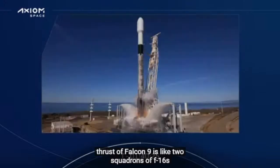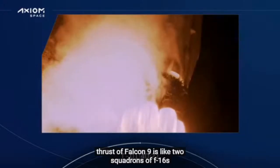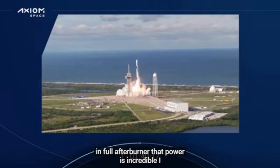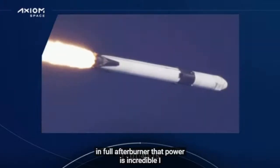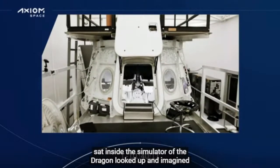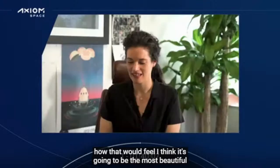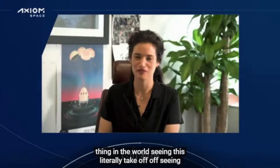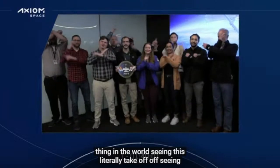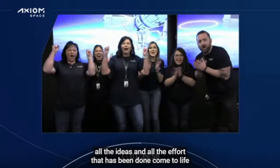Engines full power, lift off. The thrust of Falcon 9 is like two squadrons of F-16s in full afterburner. That power is incredible. I sat inside the simulator of the Dragon, looked up and imagined how that would feel. I think it's gonna be the most beautiful thing in the world, seeing this literally take off and seeing all the ideas and all the effort that has been done come to life.